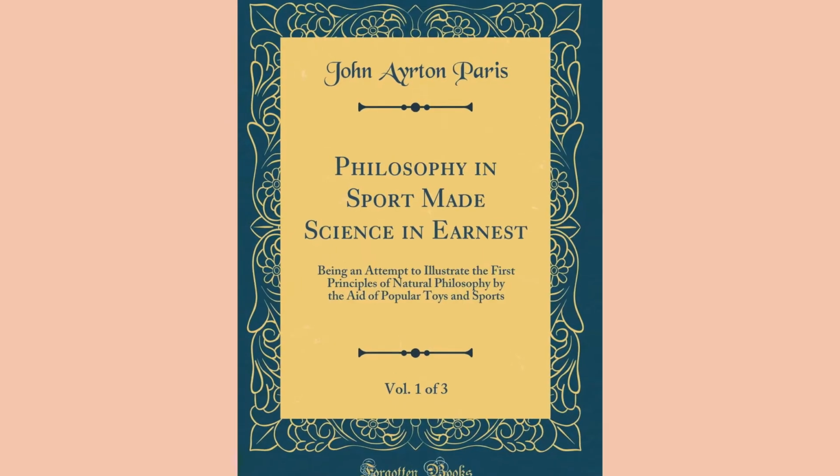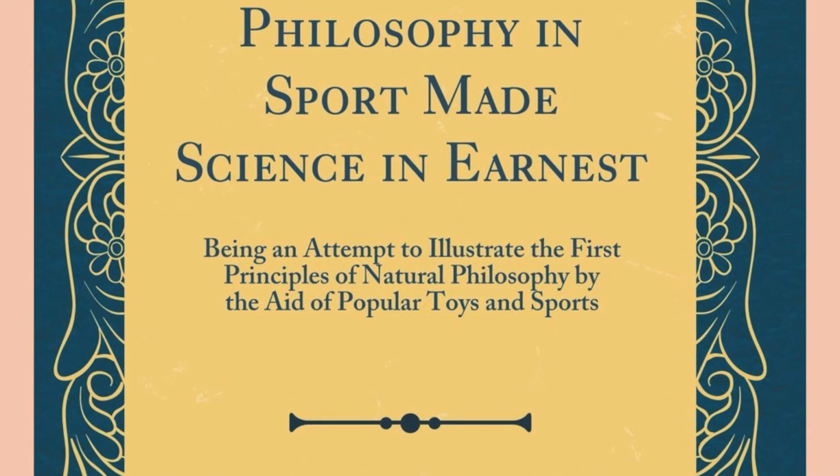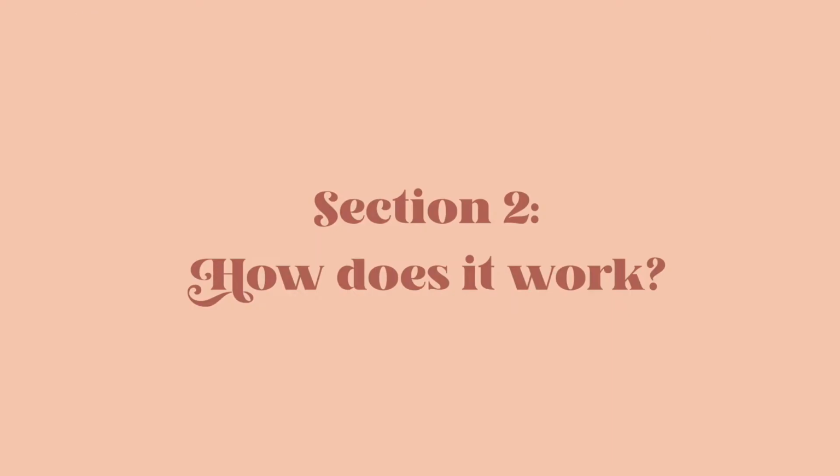What I found most interesting, though, is that in Paris's book, he said that the book was, quote-unquote, "being an attempt to illustrate the first principles of natural philosophy by the aid of popular toys and sports." So the thaumatrope was also a contributor to philosophical discussions about human perception in a way, which is very interesting because this took us beyond the typical way of thinking about an optical toy as merely something for entertainment. And speaking of perception, how does the illusion produced by the thaumatrope work?